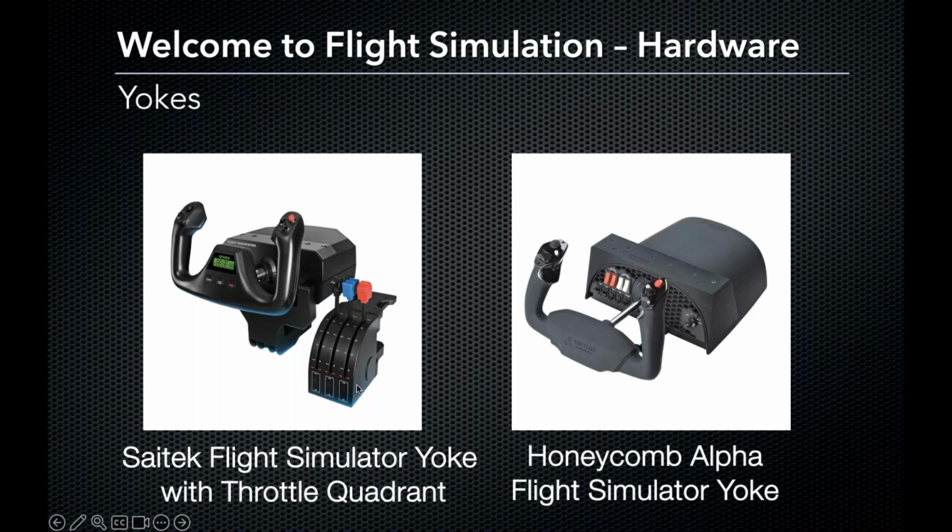That's a great starter piece. It is a lot of plastic, so I wouldn't recommend it for the hardcore simmer, if you will, but it is a great piece to kind of get into flight simulation.